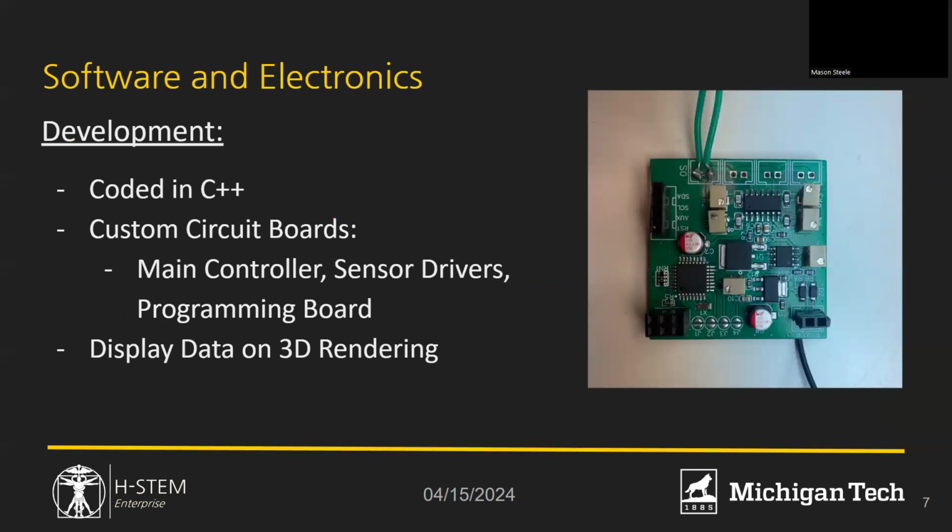So diving into the work on the custom software and custom electronics of this semester, we continued work on our custom software, which is coded in C++ with OpenGL. We designed a main controller board. We designed and manufactured our sensor driver boards as shown on the image on the right here. And we designed a programming board to unload some of the programming circuitry from our sensor driver boards in order to enable miniaturization. And lastly, the goal of both of these components is to display data on a 3D rendering in our custom software.